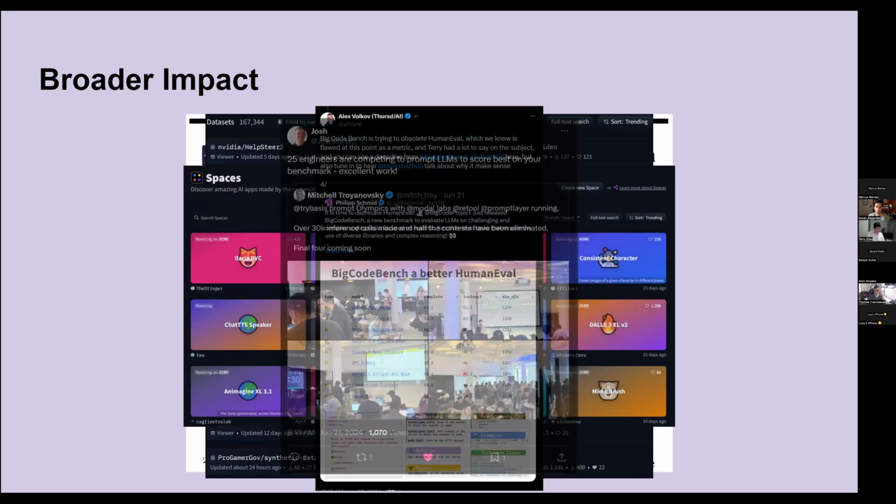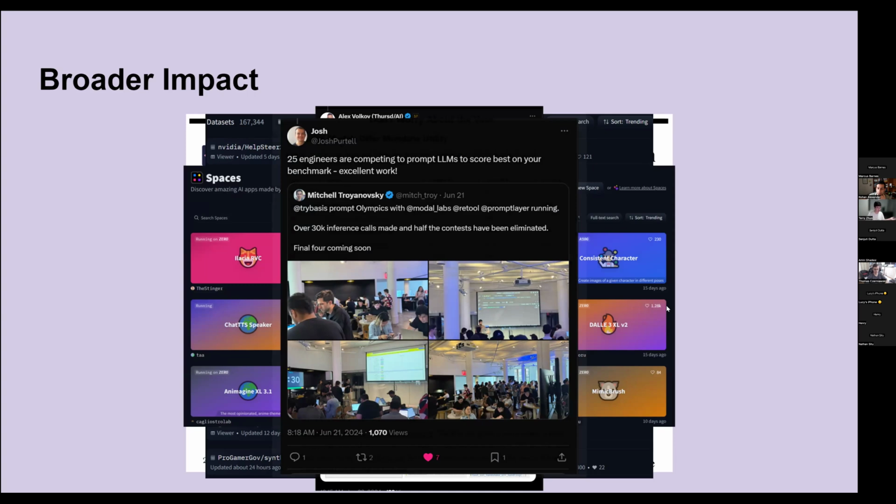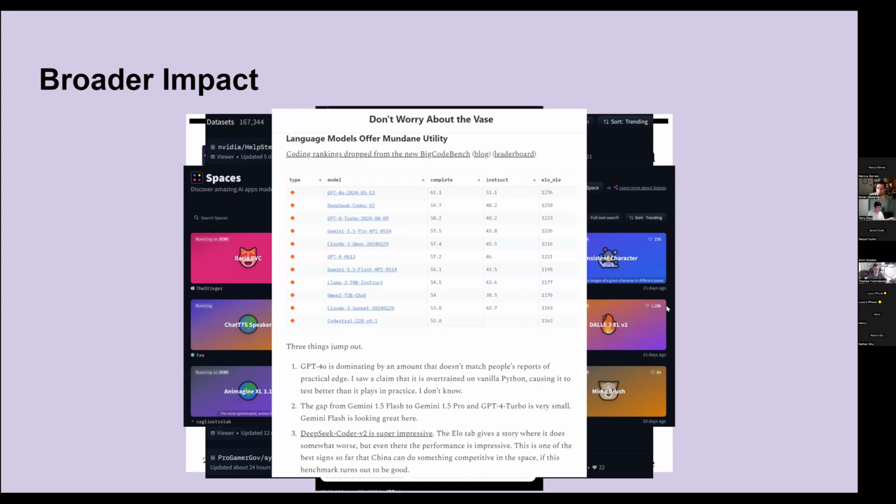Specifically, some of the engineers are doing prompt engineering for models to achieve better performance on our benchmark, but so far they can't do it. And the best performance they achieve is also around 60% for some small models. It's also mentioned in other articles, for example.